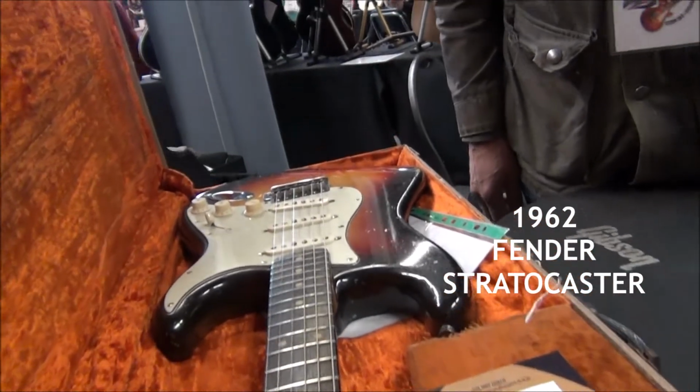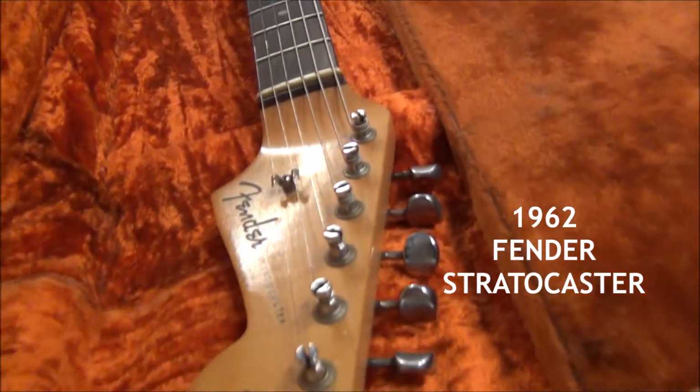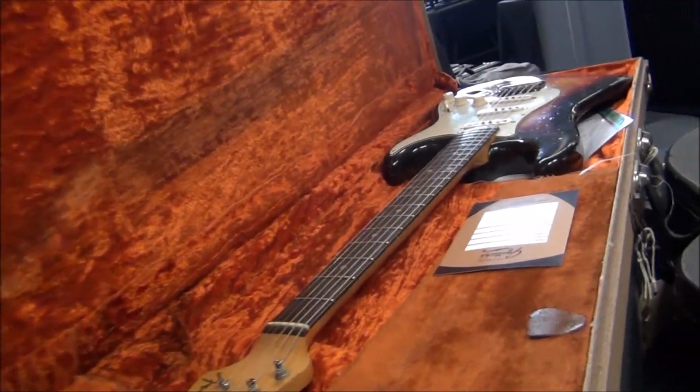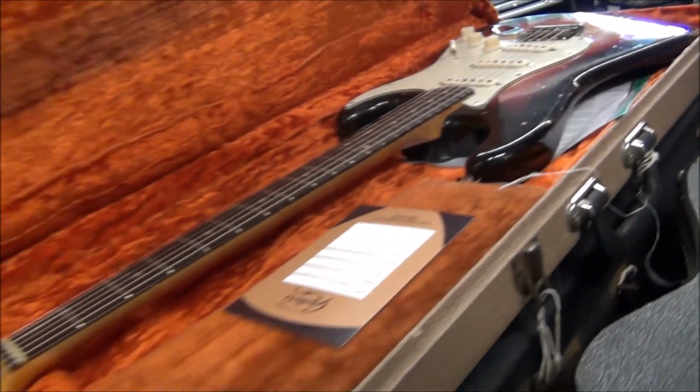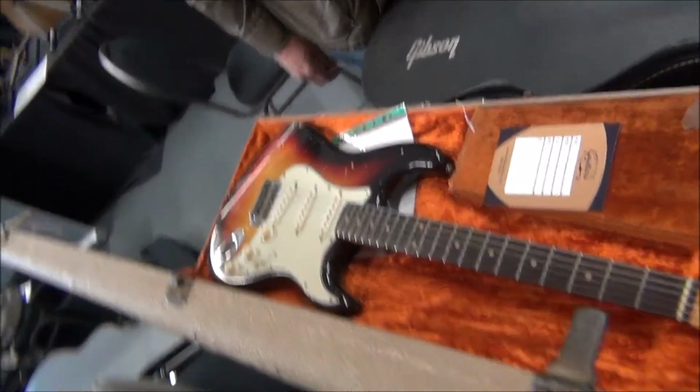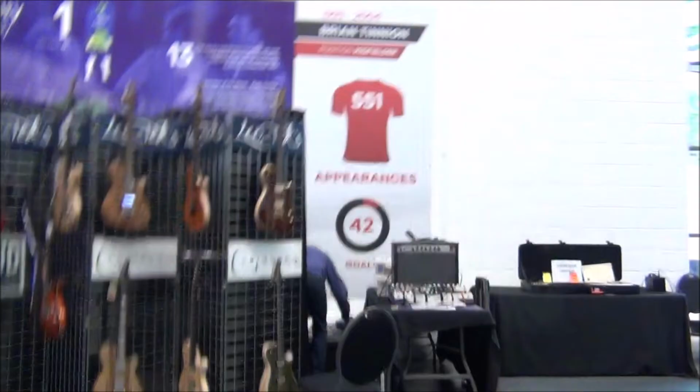What was it? 62. Amazing. You still got quite a lot of red in there, don't you? Yeah. It's a Jaguar. It's a 64 Jaguar. It looks like it was still painted yesterday. Yeah, amazing. I saw it earlier. Yeah, that was all original. Thank you for getting that out. Appreciate it.